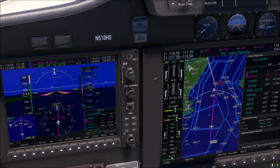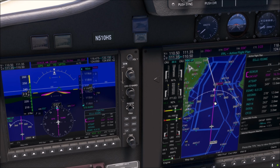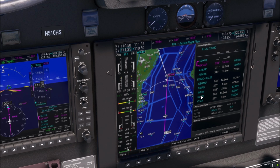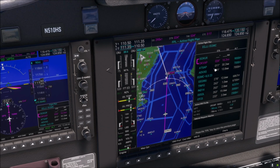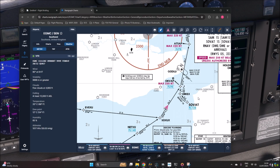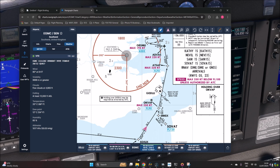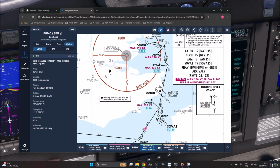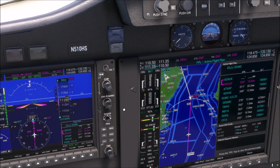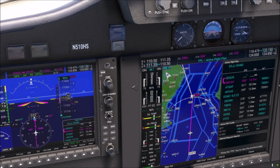Yep. So the moment we get to OCVAP, it looks like that's the bottom of the descent, so that's fine. The one after that will be at SAP at 7,000. Just check that on the plate. So OCVAP at SAP, yeah. So that is 2,000 in 30 or so miles. So that's fine. Lots of time.